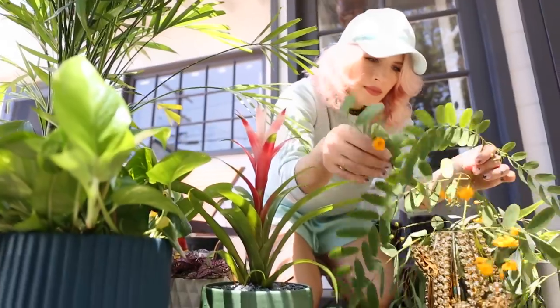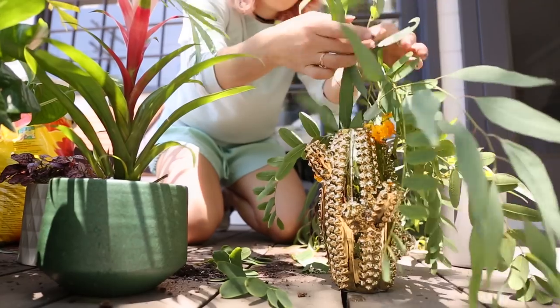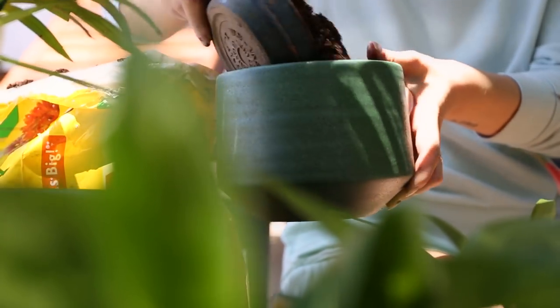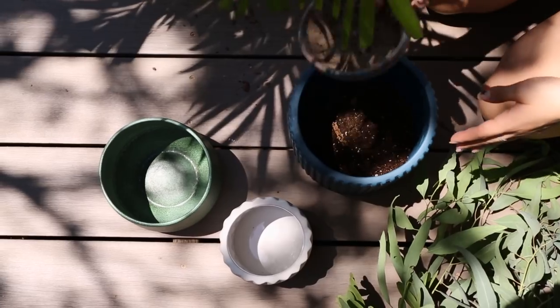Oh, this gold cactus vase is the cutest thing ever. You guys know I like things that have a little sense of humor once in a while, just a little boop, gold cactus. When you pot plants in a pot that doesn't have a drainage hole, you want to make sure you put some rocks down at the base because that aerates the soil and creates drainage so that your plant won't get all waterlogged and moldy.